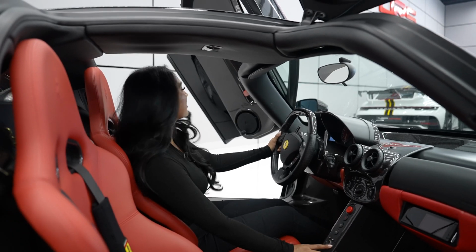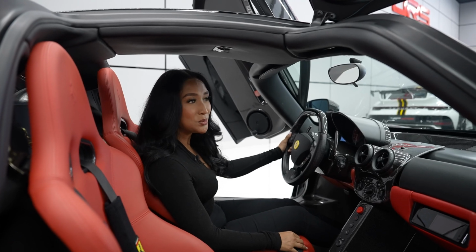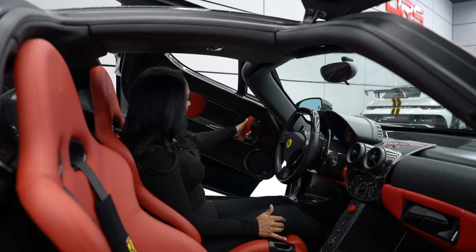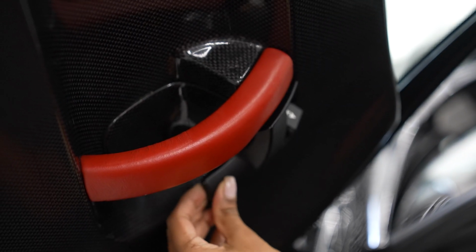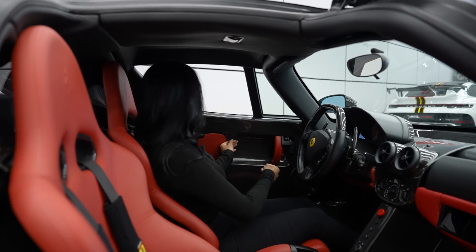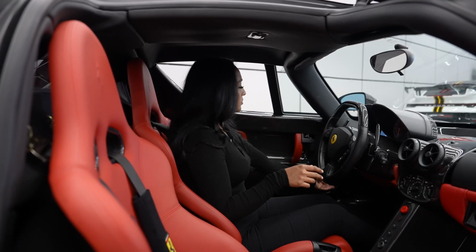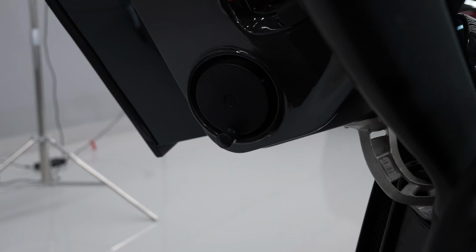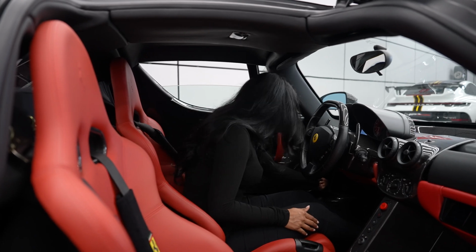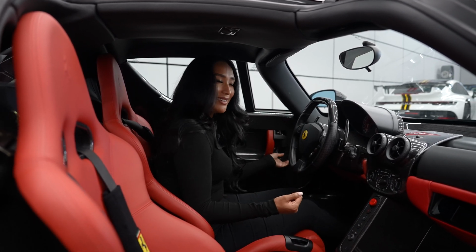Funnily enough, this car doesn't have any AC. So if you are going to drive it in Dubai, you might as well just stay in a sauna. Shutting the door is pretty easy. You've got that nice handle here, which is that beautiful red leather that we see on the seats. And then you've also got the nice red leather here, carbon fibre. Something pretty cool as well, you have to open the window with this wheelie thing. So to roll it up, you have to keep going, you know, got a bicep workout in.